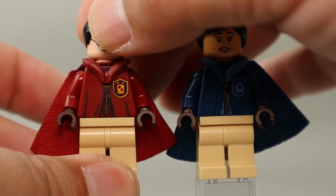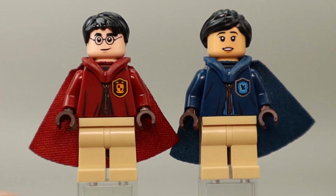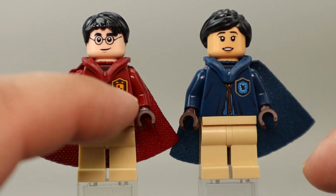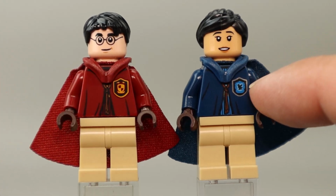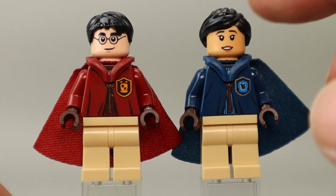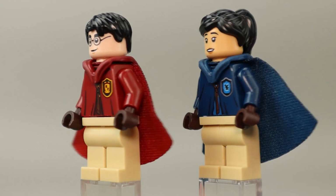They do have the full-size legs. All of them have these tan pants, and then the torso represents their house. So this is the Gryffindor robes here in red and yellow. And then, of course, Ravenclaw in this blue and should be silver. I think Cho Chang turned out very nicely. This is a pretty standard Harry Potter headpiece.